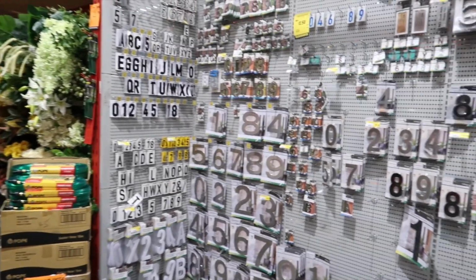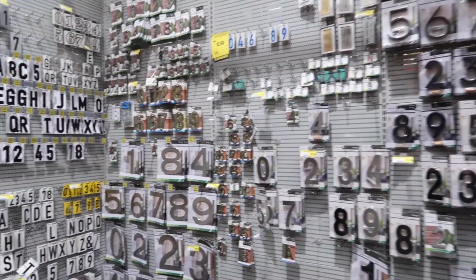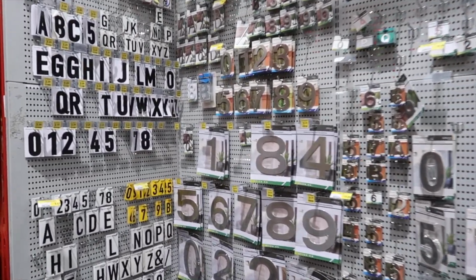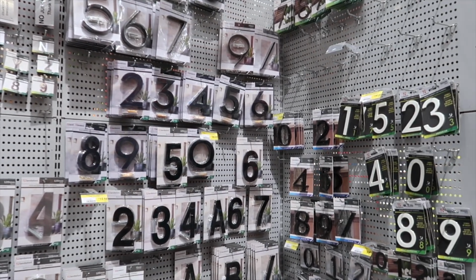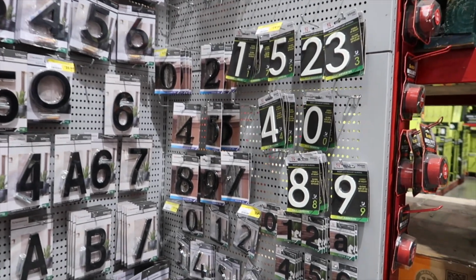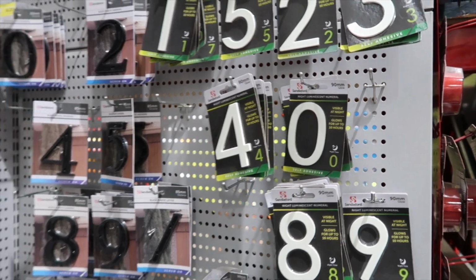Alright, now time to pick some house numbers for our letterbox. Which style do we pick? Those ones are way too big. Ooh, do we want glow in the dark? Luminescent ones, perhaps?